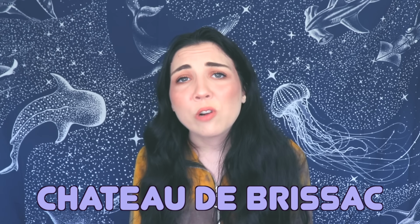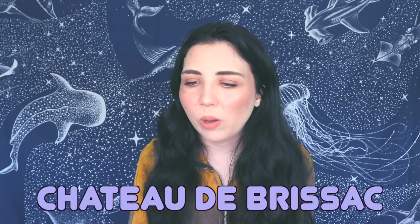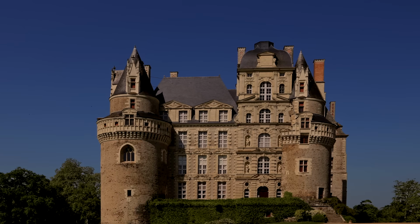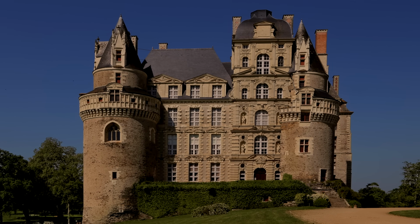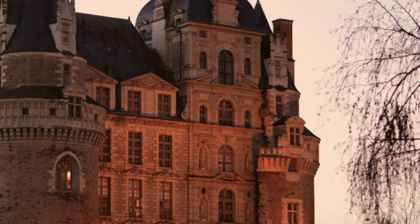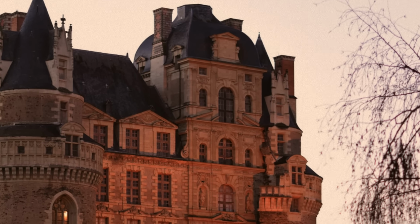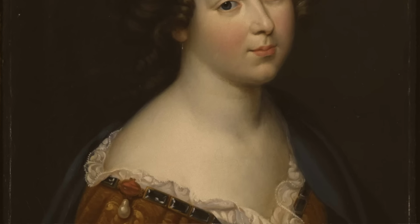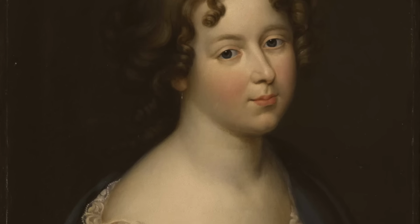Then we have another creepy story from a different castle. This one is called Chateau de Brissac. This old French castle in the Loire Valley was first built in the 11th century. It's been almost 1,000 years since then, and its walls have seen some grisly deaths and hauntings. The most famous is the story of Charlotte, and she was the wife of Jacques de Brise, who was the lord of the castle in the 1400s.